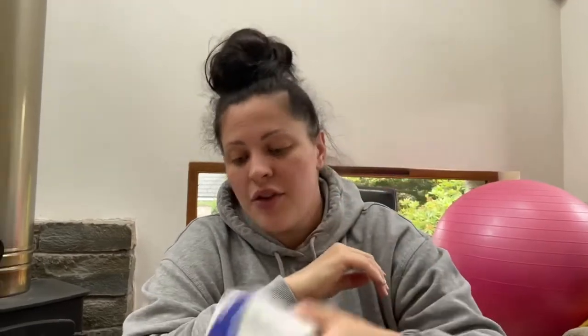Another essential item for me, paracetamol. And just to note, you have not to take ibuprofen when you are pregnant. So paracetamol is your painkiller of choice. You will need this as pregnancy progresses. You might not if you're really lucky. I had a lot of issues with my hips, my back, headaches at various points through pregnancy. So paracetamol was on hand for when I needed it.